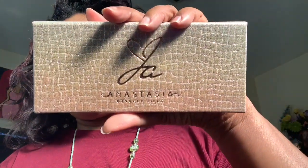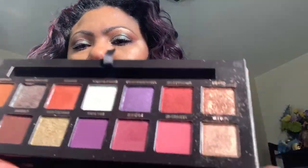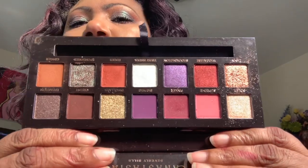the eye look is done with the Jackie Aina palette. Nice colors, yes. I know a lot of you love this palette, but for me, let me come in a little closer. This is what I did with the eyeshadows today, just so you can see them.